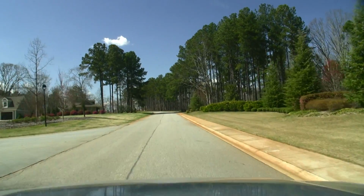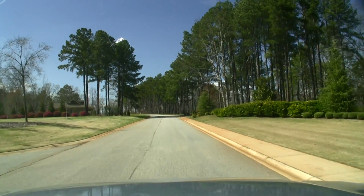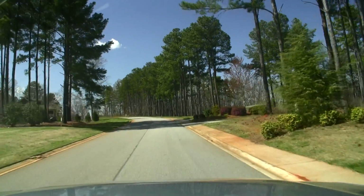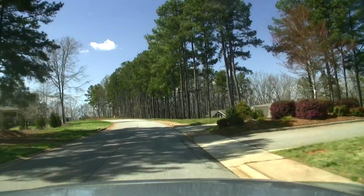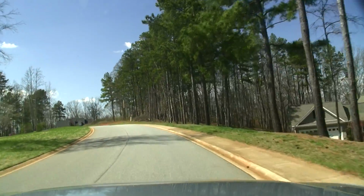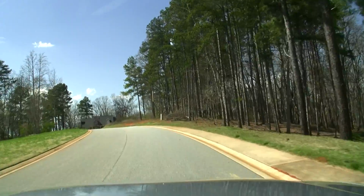Curb and gutter streets in a lot of the crescent communities, a majority of them. The community's so big with 228 home sites, we're going to go down and just hit 2 or 3 of the main roads to let you get a good feel for the community itself, the layout of it.